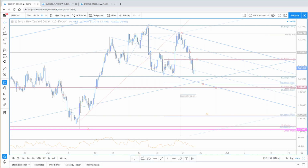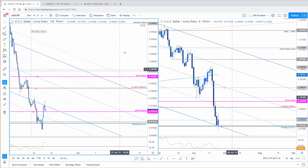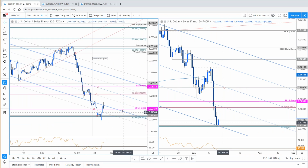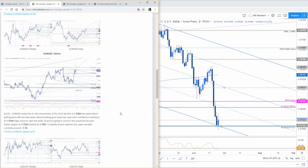Here's dollar Swiss. So we were looking for a low. I think you're getting that near-term low now. The slope is a mess, okay? Here's what the update looked like.